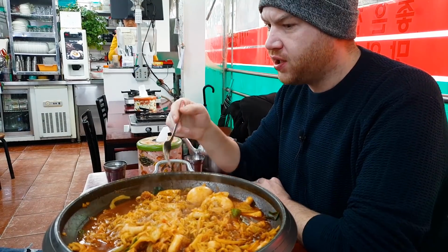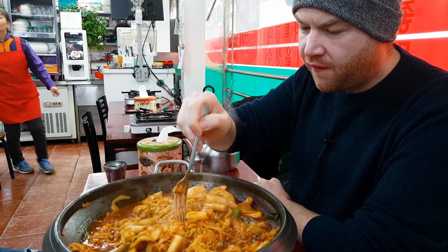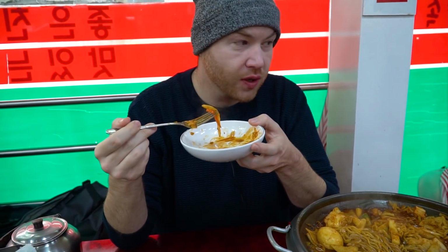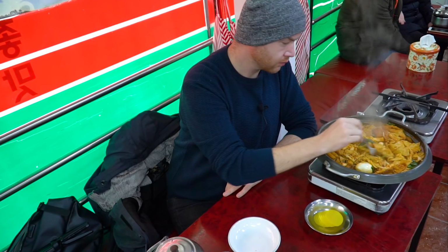There's a lot of different textures in here. You're getting the chewiness of the rice cake and the chewiness of the noodles. You're getting crunch from some of the vegetables, such as the cabbage and the carrot, as well as that fried dumpling. Just getting all kinds of flavors and textures. This is such a good meal, and I think tteokbokki is one of those foods you absolutely must try. And this is more of the classic flavor. So later on, we're going to try another flavor, which is a little bit different.